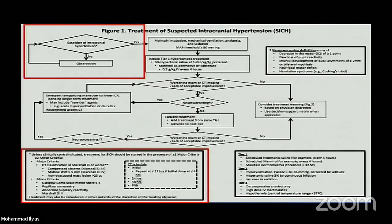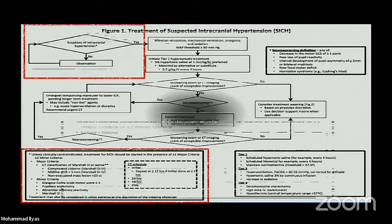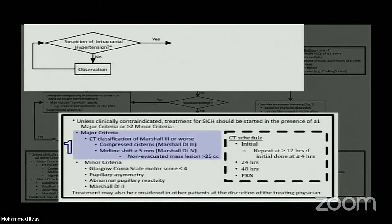And the first question is, who should you treat for suspected intracranial hypertension? You don't have a monitor, so you have to suspect it. Well, the criteria are one major criterion, which is CT scan showing Marshall 3 or Marshall 4, compression of cisterns, or midline shift more than half a centimeter. Or you can have two minor criteria: Glasgow Coma Scale motor score less than 4, pupillary changes, or a Marshall diffuse injury 2. Two or more of those, you're classified as having suspected intracranial hypertension, and you should go to treatment.